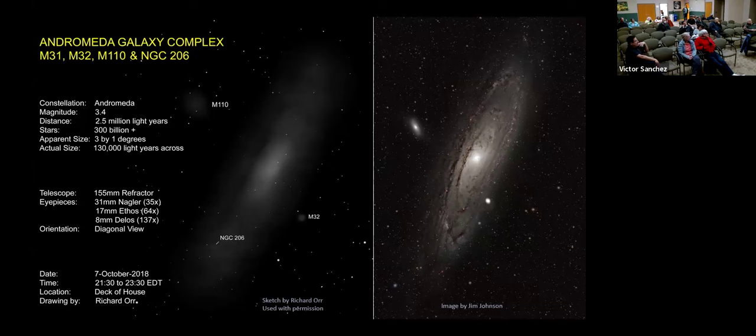The reason why you need an equatorial mount to take astrophotographs: that was exposed for 10 and a half hours, over 3 nights. And probably, I'd say about 200 different subframes were stacked to make that image. So it's quite an achievement.